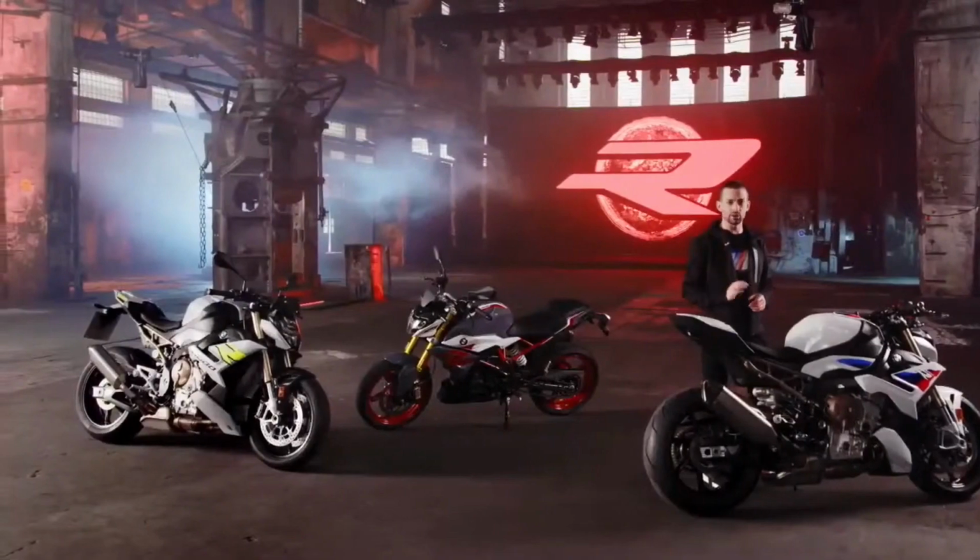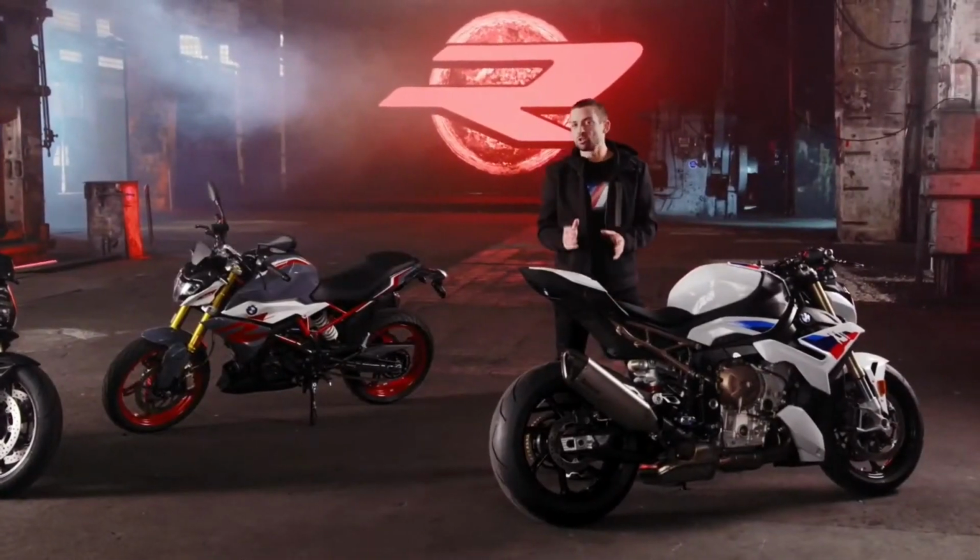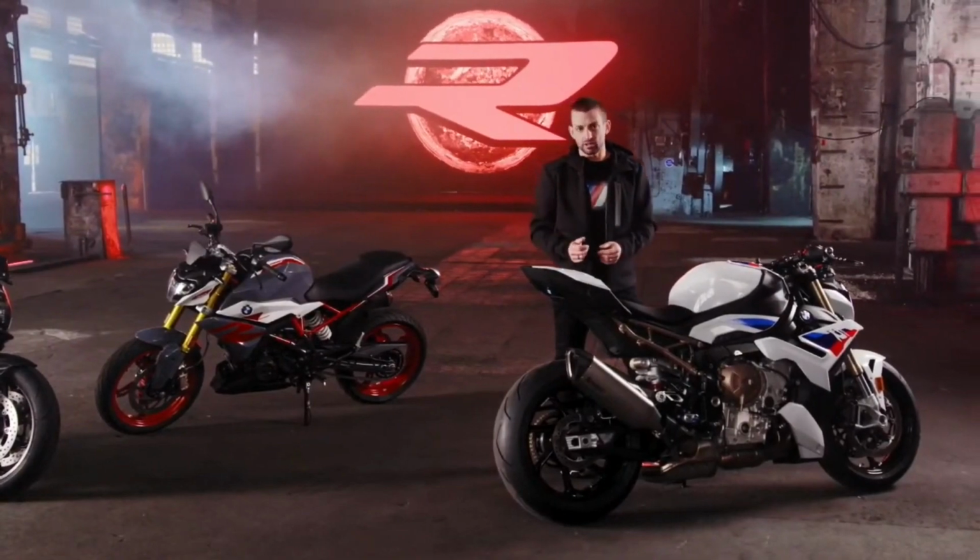So depending on whether you get the carbon wheels or the forged wheels, you can save up to 5 kilograms in that bike over the standard configuration. With the M package, the minimum weight is 195 kilograms, ready to ride. But this bike is just so much more than a naked R track day weapon.